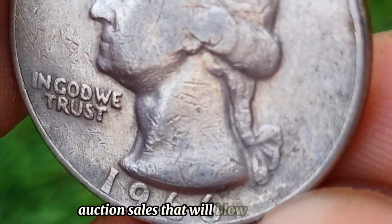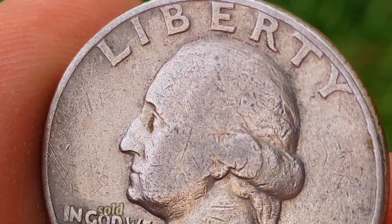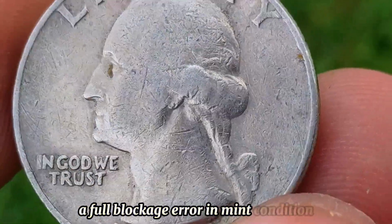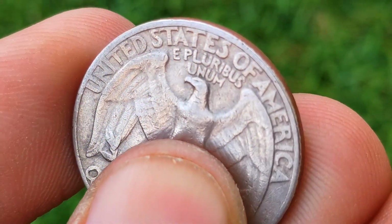Auction sales that will blow your mind. A 1966 quarter struck on a silver planchet sold for over $40,000 at auction. A full blockage error in mint condition fetched $18,000 in a 2022 sale.